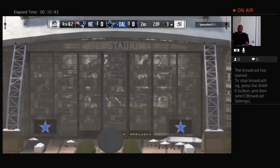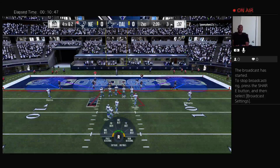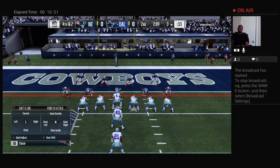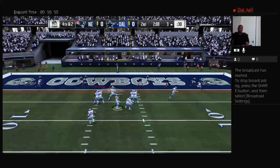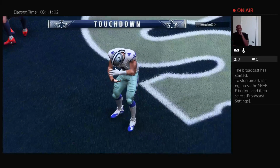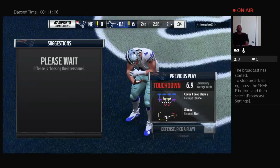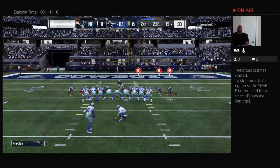They're going to go for it now, 4th and 2. Remember, they can still get the first down at the 1-yard line, though. Now Prescott. Escaping. And he will score. Touchdown, Cowboys. Dak Prescott, a 3-yard touchdown run. And the Cowboys are in for 6.